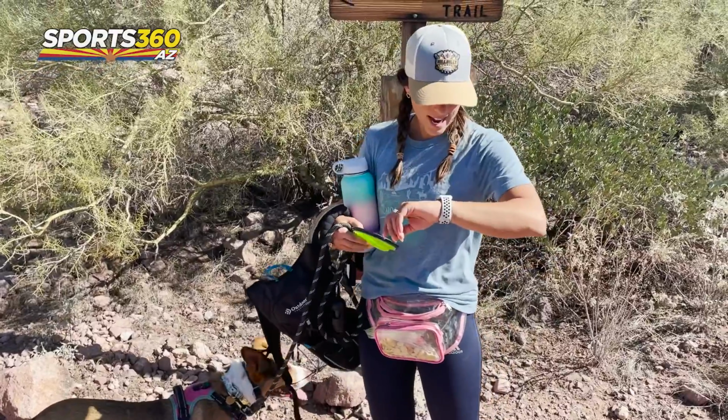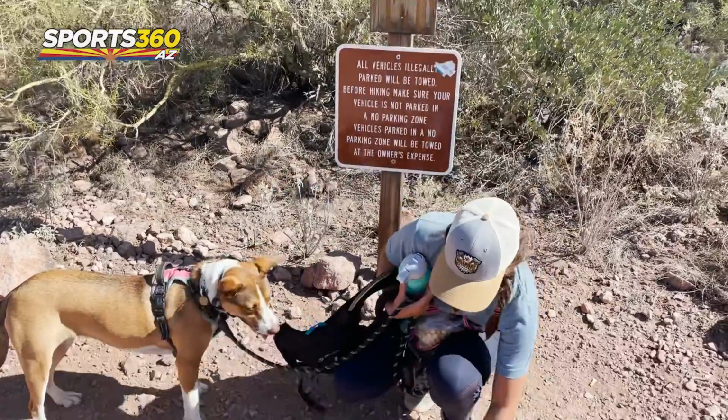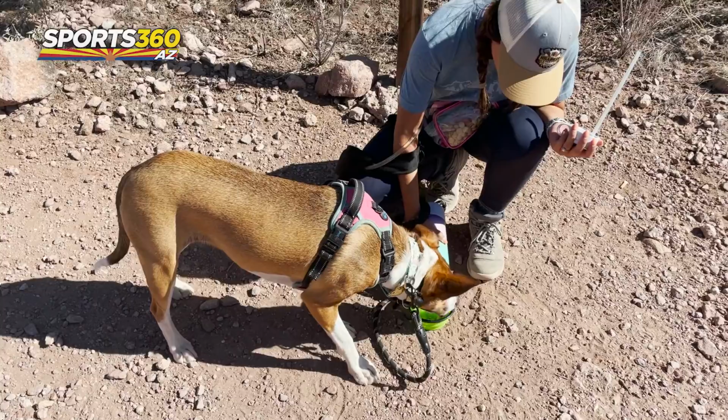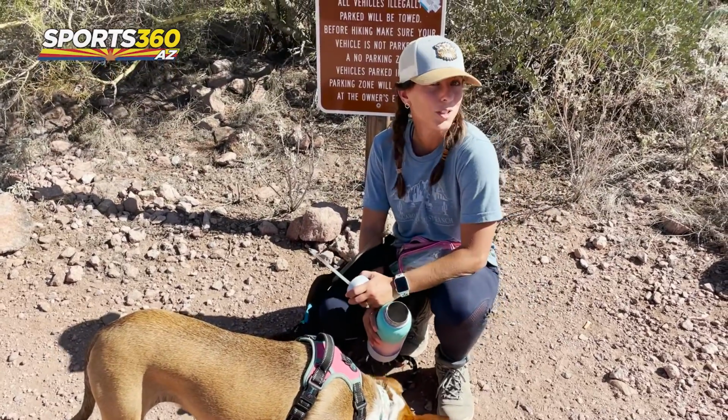Well, we made it back down. It took an hour and 46 minutes, which doesn't really tell the whole story because we were at the top of the trailhead for quite a while, just enjoying the shade and the views. Thought this was a really nice workout, definitely great for a Saturday morning, and would do it again.